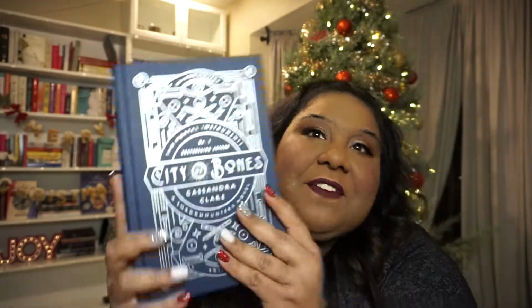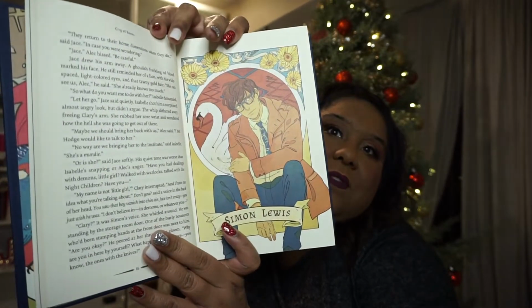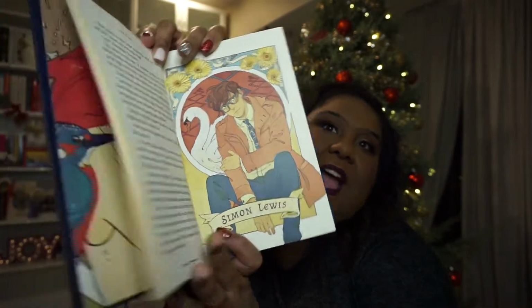I feel like going into the new Roaring 20s, this is a good book to have received. I'm super excited about it. It is just stunning. I feel like I might carry it with me to start it. It's so pretty. Here's another piece of artwork of Simon Lewis. Wow. Just wow, you know?